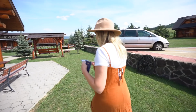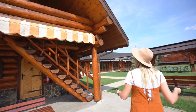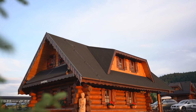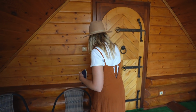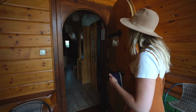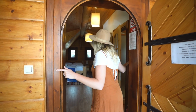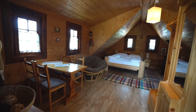Really unique. Alrighty, I think we're in the top of this. Super cute. Oh, the little views. Really cool. Alright. So each room has names. We're in Mariska. Oh, it's really cute. You go first. Hang on, I'll turn on the light for you. It's so cute. Oh, wow. Like Goldilocks. This is so nice.